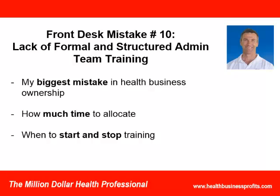And front desk mistake number 10, which probably links its way through every mistake we've done so far, a lack of formal and structured admin team training. And without doubt, this is my biggest mistake in healthcare ownership. I spent a large amount of my time training the therapist, and I spent way more time with my therapist than I did in admin. If I had my time again, I'd reverse the numbers. I would spend more time hiring, training, recruiting front desk than I ever would spending on therapists.